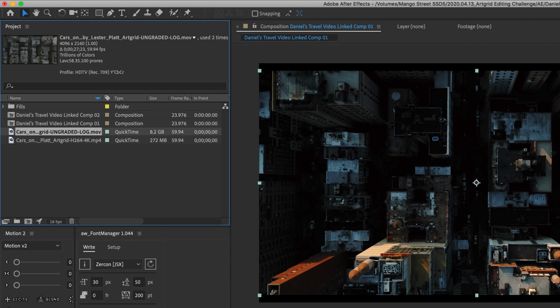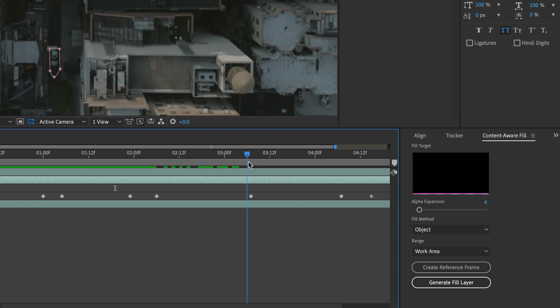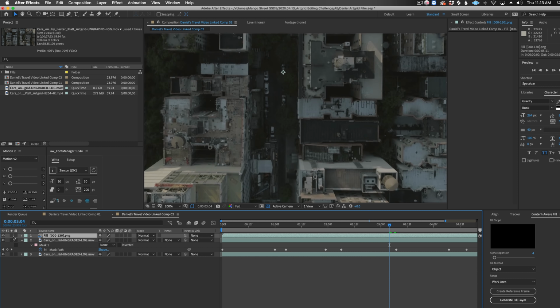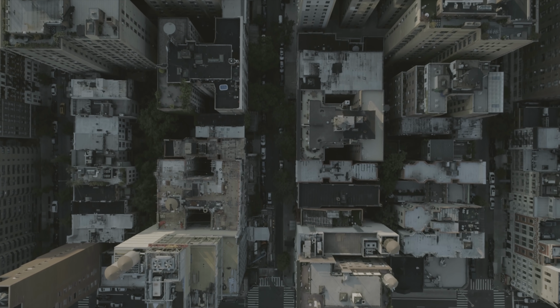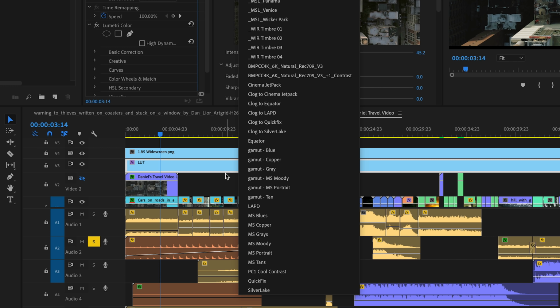And so then I took that into After Effects. All I did was keyframe the mask so it followed along with the car. And then I used the content aware fill in After Effects, and it did a really good job of filling in where that car was. So then it's completely removed from the shot. So I did that, and then I added a LUT. I went with our MS Gray LUT from our Gamut collection. And then on just a few of the clips, I balanced out the color a little bit. But most of them looked really good already.